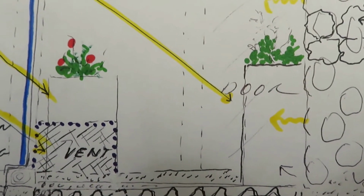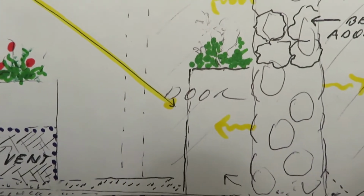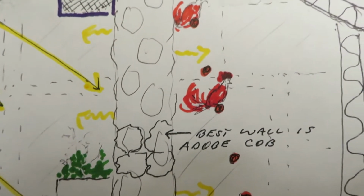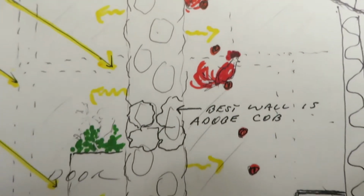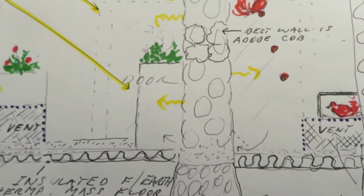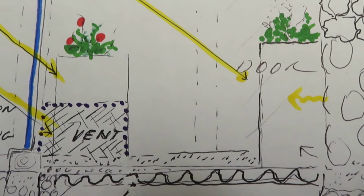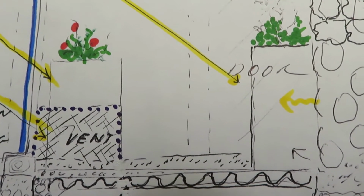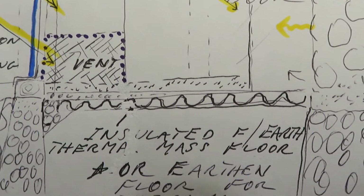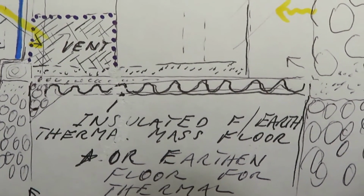All the mass in the greenhouse side, in the planter beds and in the wall, radiates heat to the chickens, which would mean they would possibly lay eggs all winter long. The floor could be built above insulation and be a flywheel for heating, or it could just be earthen, where the plants are planted right in the soil.